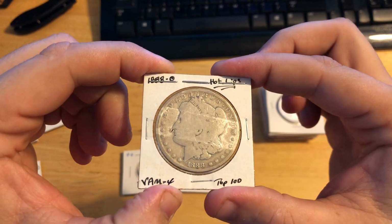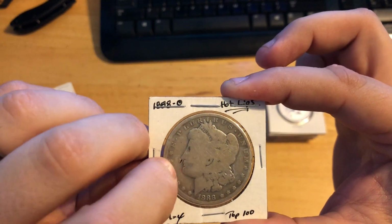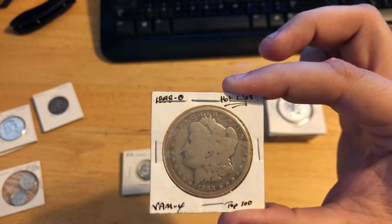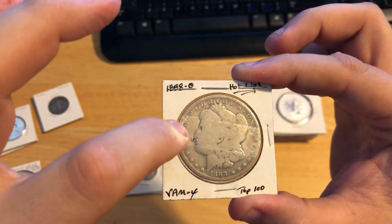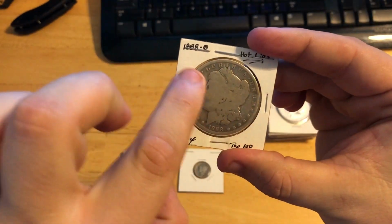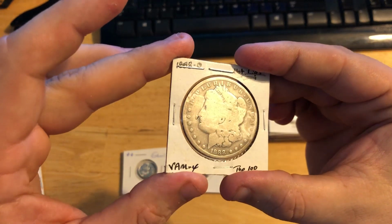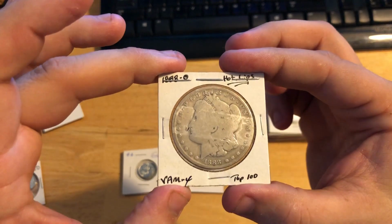Then I had this guy here. It's an 1888 O. It's not in great shape. It's got like a gouge in it, which I assume is a wear and tear gouge. I don't think it's a mint error. I don't think anyone would have sold it if it was. And the coin flip gives this weird mark on it. And I'm not sure if it's the coin or if the coin flip is stuck to it, but I'm going to take it out of this and put it in a new flip.